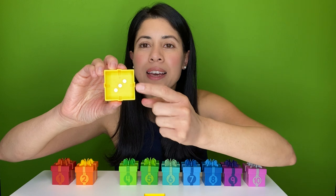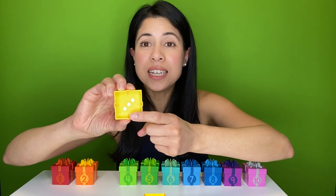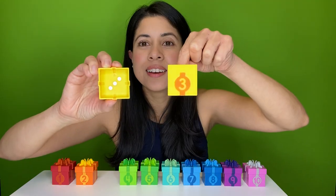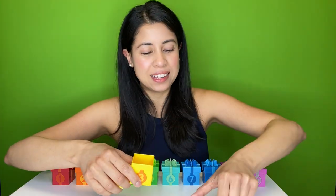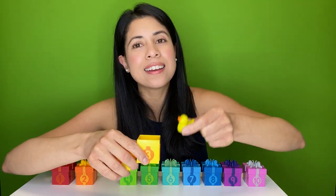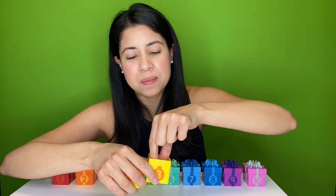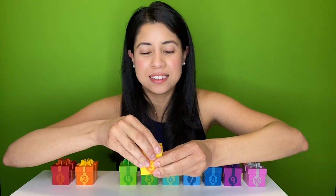Now let's count our dots. We have 1, 2, 3. 3 dots for the number 3. Great job counting. Let's put our little ducky back in. In you go, little duck. In. And the top goes back on.